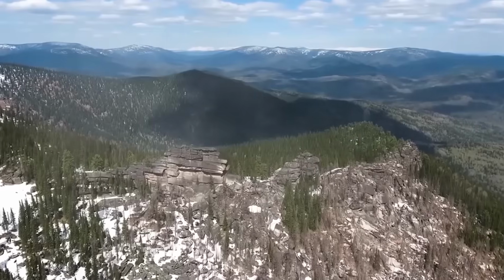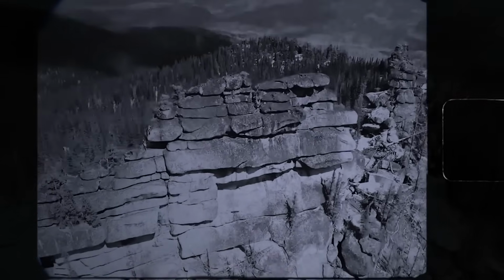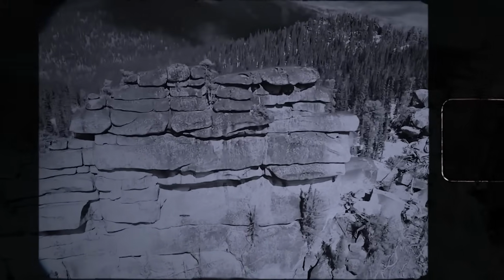The Gornaya Shoria megaliths, sometimes referred to as the Shoria megaliths, are a series of massive and mysterious stone structures located in the southern Siberian region of Kemerovo province.